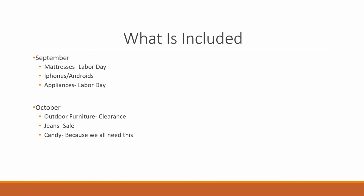Candy. For some reason, we all still need candy. We need to pick up candy. And obviously, this is because of Halloween. And just don't be those people that buy the Halloween candy really early and then they eat it all. And then they're like, oh man, it's only October 15th. We got to buy more candy. And then they buy more candy. So they end up buying like 2 to 3 times the candy that they should.